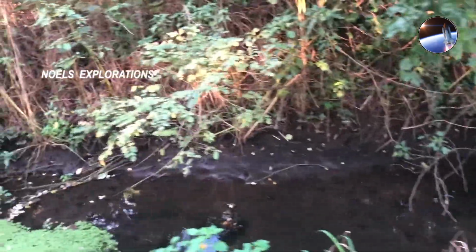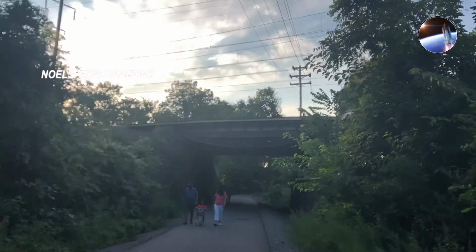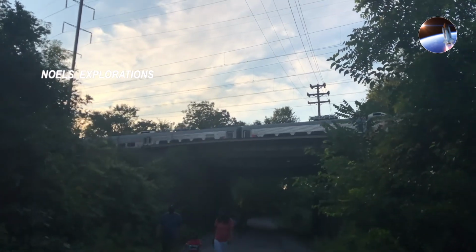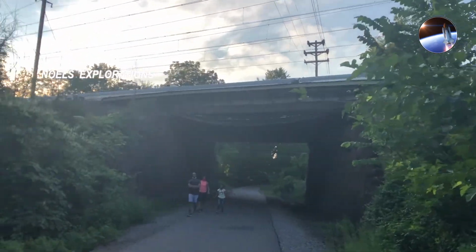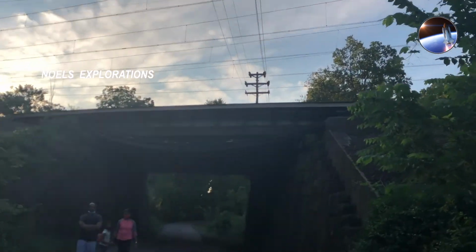And we saw some birds and squirrels along the trip. There's a railway, train tracks. You can see, they're coming now. There it is. When's this train gonna stop? And yeah, the train stopped.